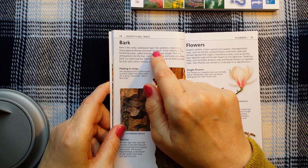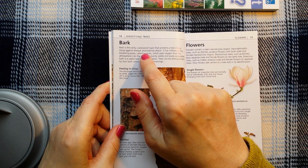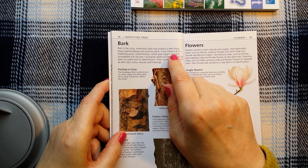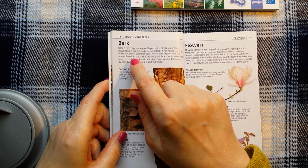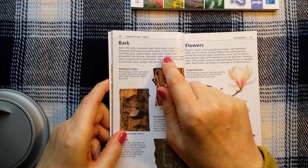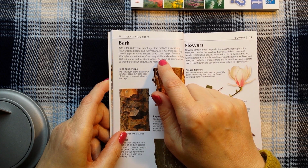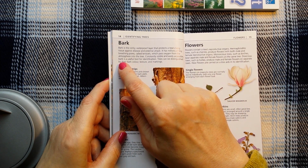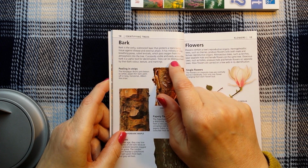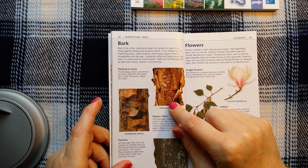Bark is the corky, waterproof layer that protects a tree's living tissue against disease and external attack. It has millions of tiny breathing pores called lenticels, which pass oxygen from the atmosphere into the tree. Constantly visible and easily accessible, bark is a useful tool for identification. Trees can be distinguished by their bark colour, texture and markings.